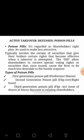The second generation poison pill is what we call a flip over, that is a rights issue, the right to buy the shares. They will give the right to buy the share at the current market price. By this, the existing shareholders will use their right to buy the shares of the target company at the current market price, and it increases the volume. It increases the size of the company. The larger the size, again it becomes very unattractive for an acquiring company.